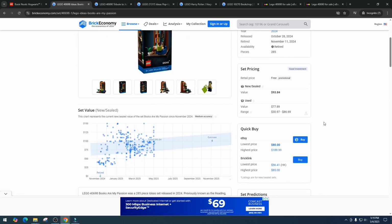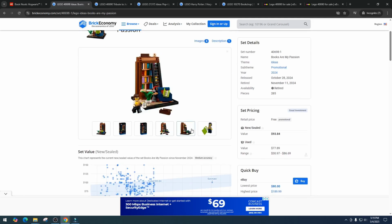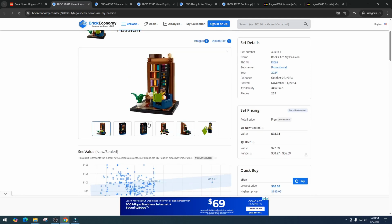I'd love to know if you scored any of these. Like I said, I was lucky to score one of these, and I did not expect it to do this well, and that's awesome. And that really, I think, opened up a sub-theme for LEGO to where they said, let's make more sets like this that you can put on a bookshelf, and maybe there's a lot of people that will buy these types of sets.